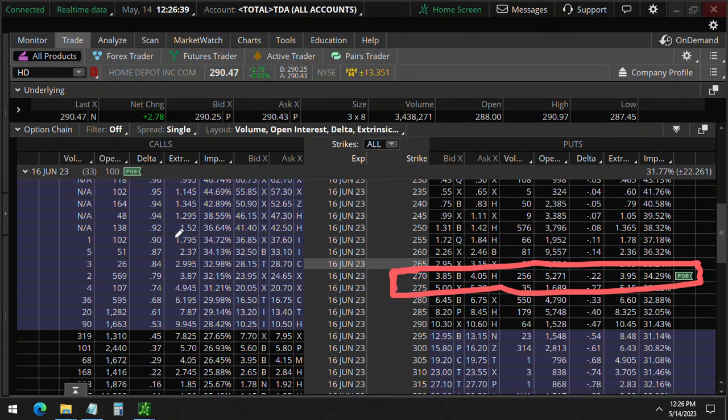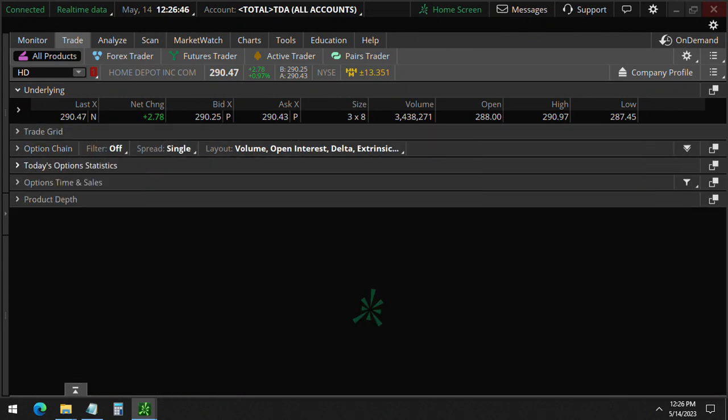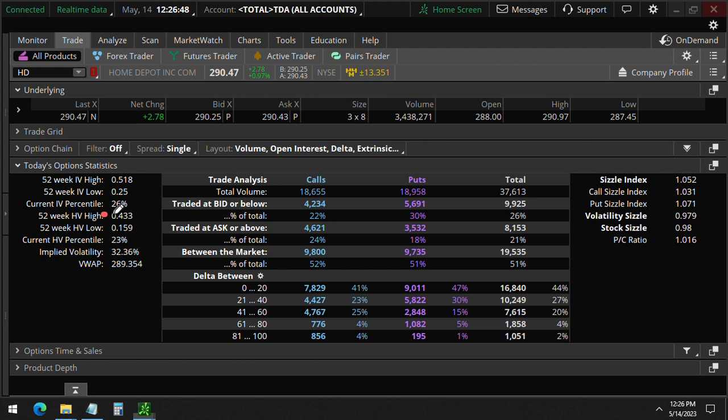It was very low on Home Depot. I believe it was around 5% on the IV percentile. So let's see where it is now. Yeah, so it's like 26%. So it did increase in IV percentile, and that's also why this calendar spread is profitable.